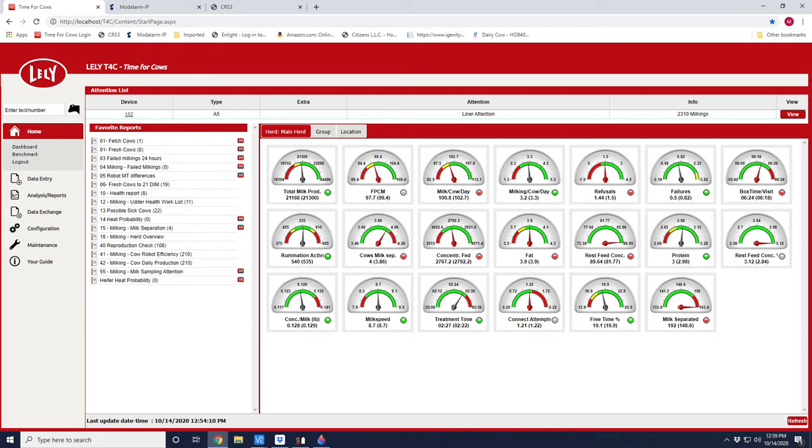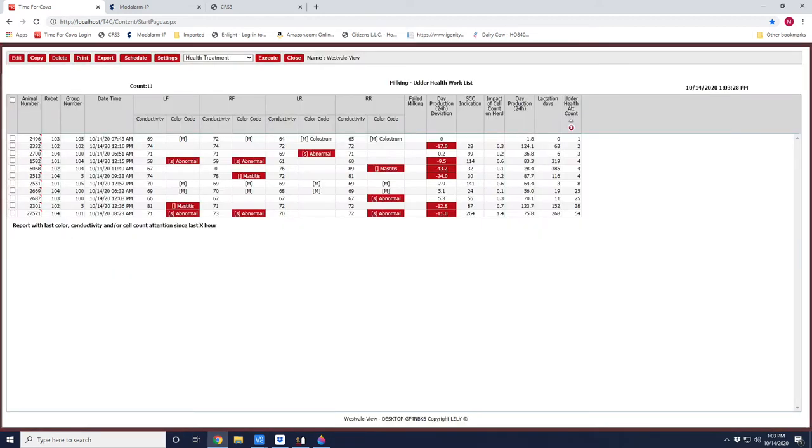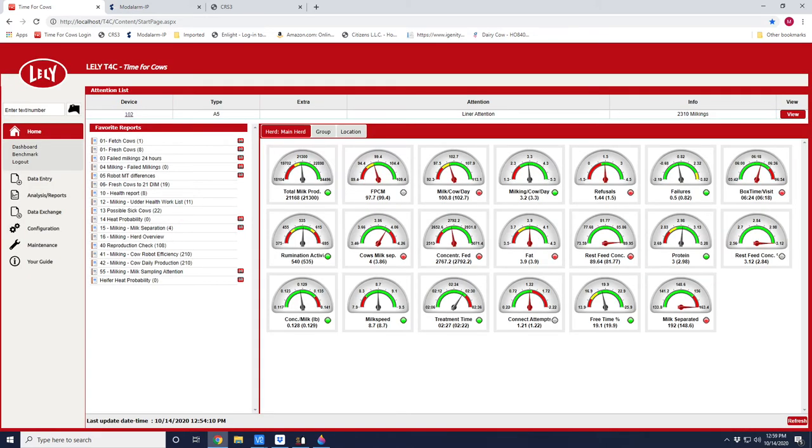On the left here, we have the ability to favorite all the reports that you use on a day-to-day basis. It makes them really easy to find, so you can come in and jump right to whether it be your health reports or your milk separation list, udder attention list, anything that you feel needs to be favorited can be added to this list as well.